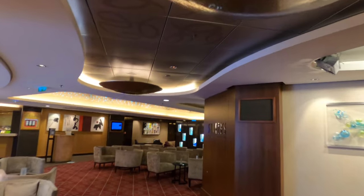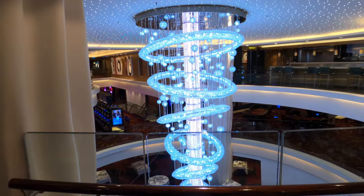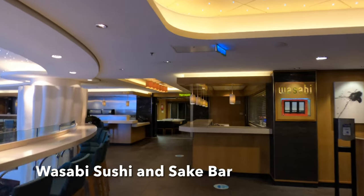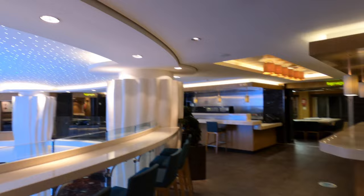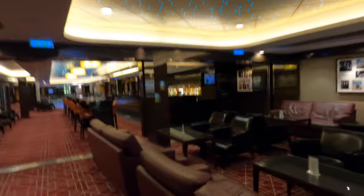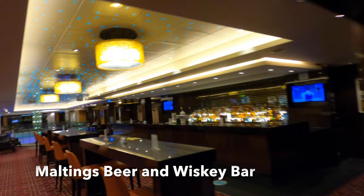This is Shaker's Bar, and it goes right into the next thing. It's very open. Everything was very open plan. From here, you can see down into the restaurant on the fifth floor and the casino, which is on the sixth floor. And that's Wasabi, which is a sushi place and also a sake bar. And it goes into, if you keep walking, the Teppanyaki restaurant. This area had some very comfy looking couches, and they must have been comfy. The day before, we'd seen someone sleeping on that couch.